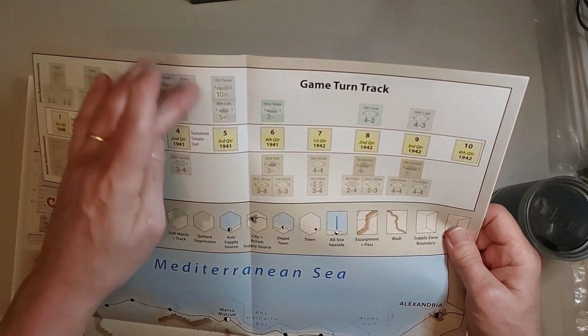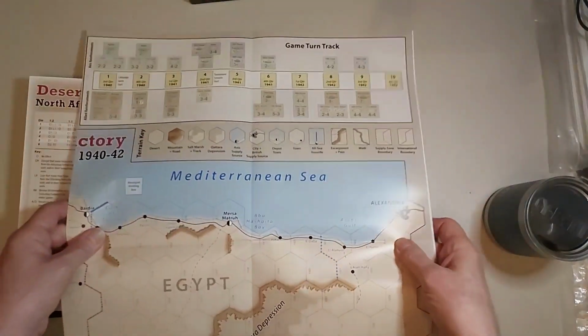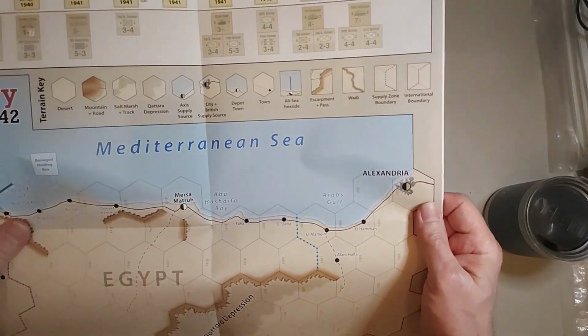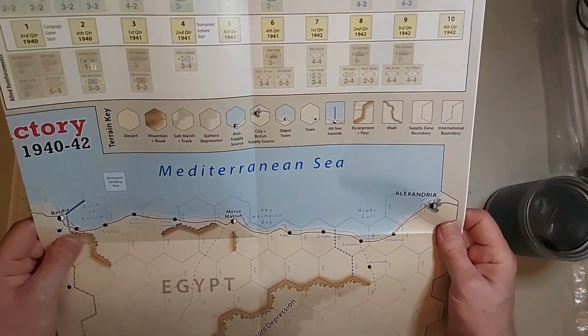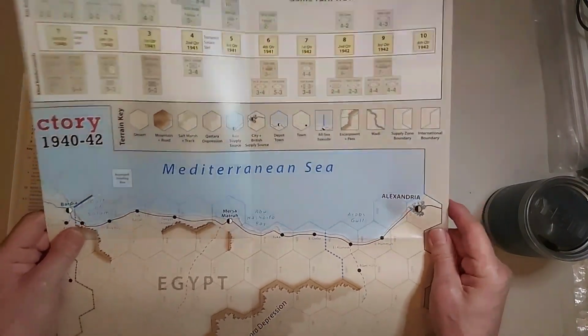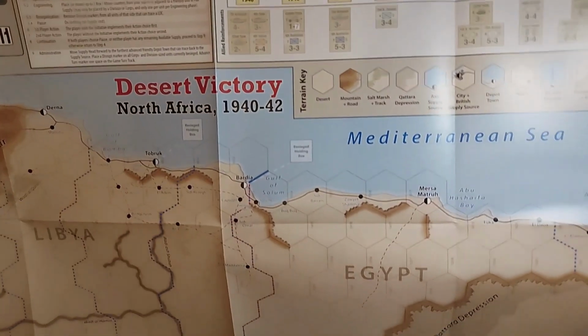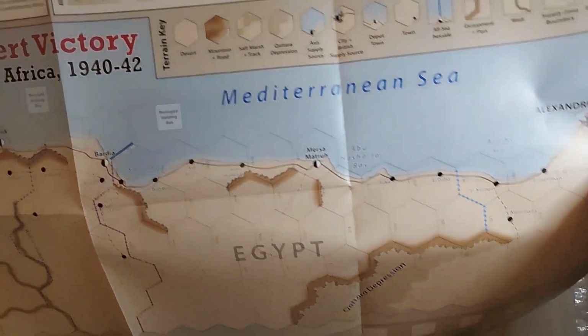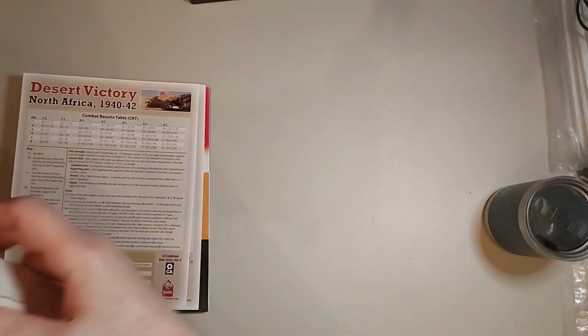Yeah, there comes Rommel. Yep. And it goes as far as Alexandria. So maybe you can get there as the Germans, who knows. Okay. So yeah, in the end it does take up some space, and I think that's mainly because of the size of the counters.